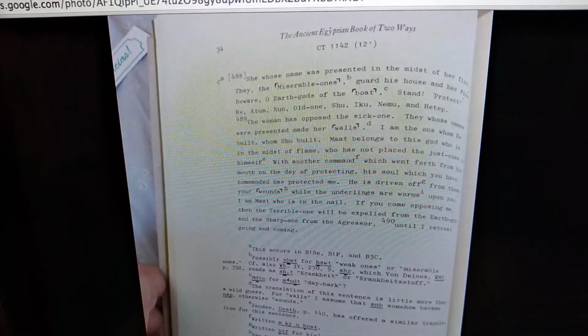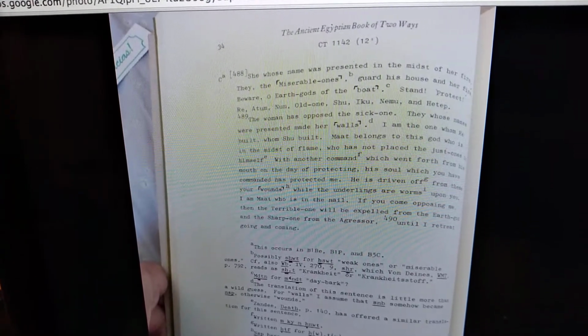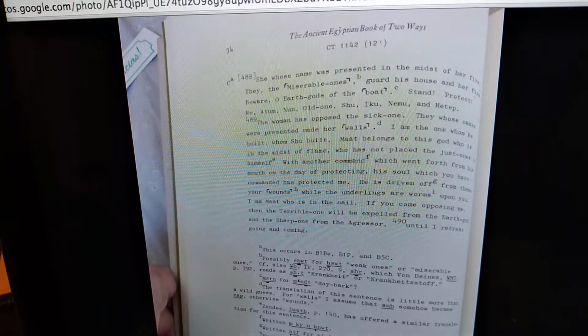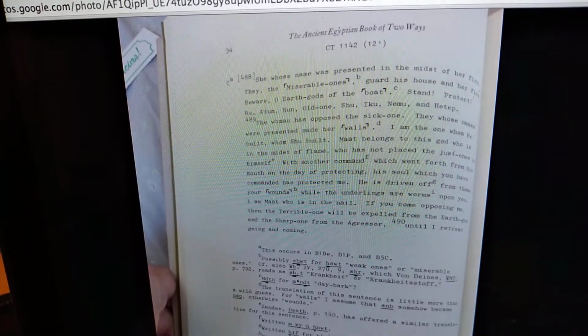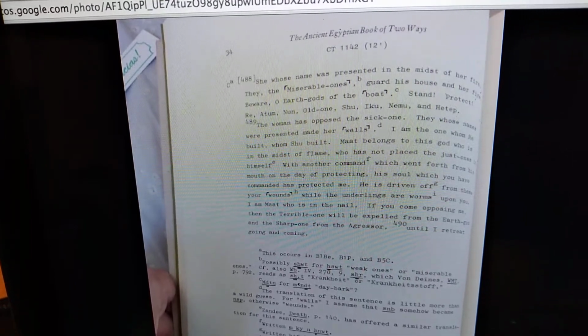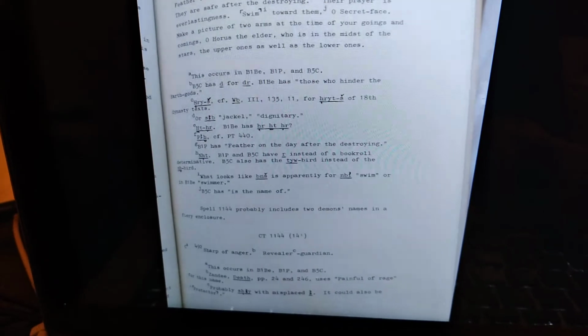Ma'at belongs to this god who is in the midst of flame, who has not placed the just ones in himself, with another command which went forth from his mouth on the day of protecting. His soul, which you have commanded, has protected me. He has driven off from these your wounds, while the underlings are worms upon you. I am Ma'at, who is in the nail. If you come opposing me, then the terrible one will be expelled from the earth god, and the sharp one from the aggressor, until I retreat, going and coming. Alright, so I think that's talking about all the little peninsulas and stuff that block things there.